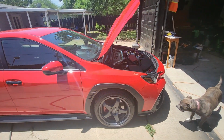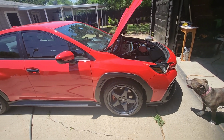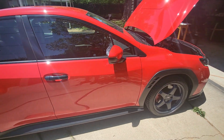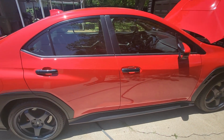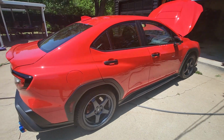But hey, remember, the WRX, the new body style, these cars are sick as heck. All-wheel drive, turbocharged. This one's a 6-speed manual. And oh my God, is it fun to drive. This one's at 21.6 pounds of peak boost.